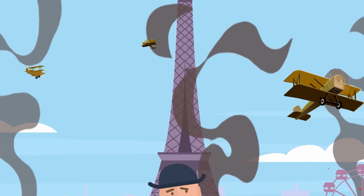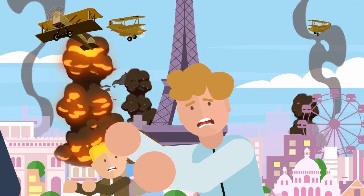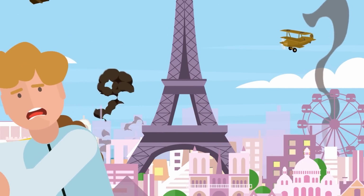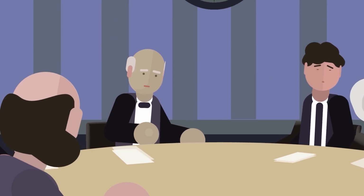The droning of German bombers rings across the city of Paris. People take cover as bombs fall from the sky, causing destruction and death. Something needs to be done to defeat the Germans, so the French come up with an ingenious plan to divert attention from the City of Lights.